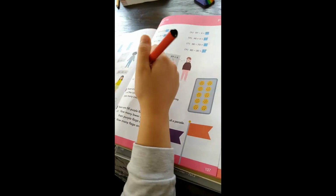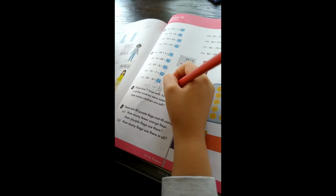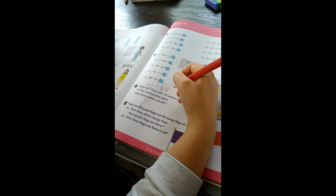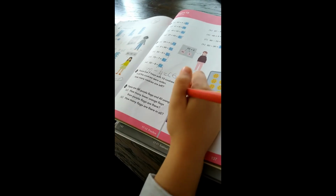So how do we do the equation? Right, equation. What would the equation be? 30 minus 4 equals... 66. That's an equal left. Good job. All right, what's the next one?